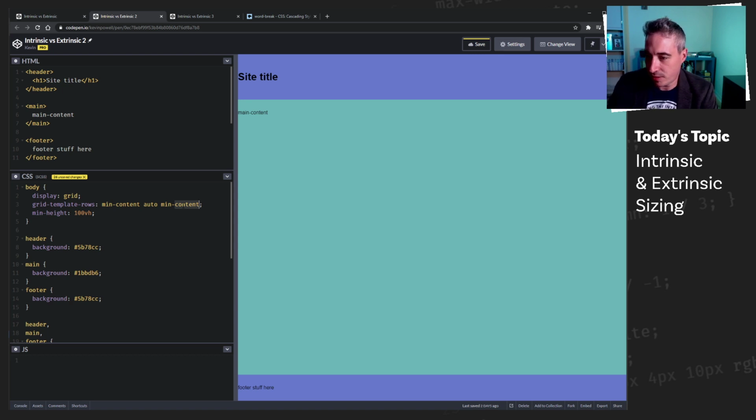Michael's asking if we can use 0.5 or 0.25 for an FR. You can, yeah. You can use any number you want, and it's all fractions. But FRs are a bit weird because they're not exactly the amount of space, period. It's the amount of available space after the min content is taken up by each one.